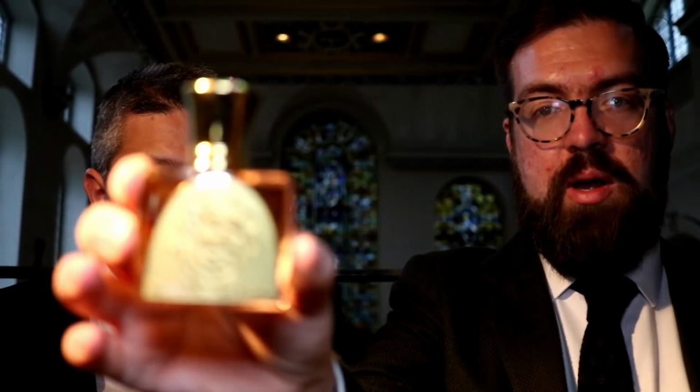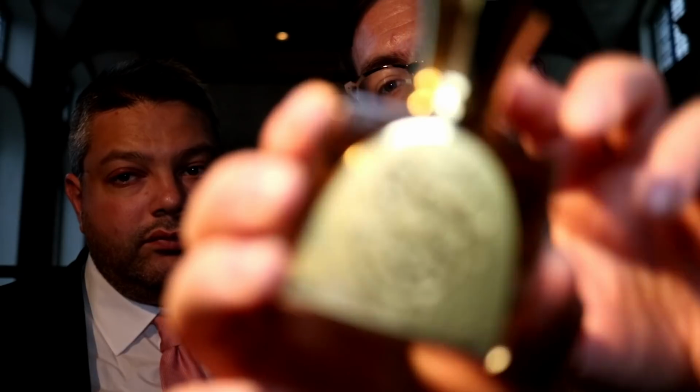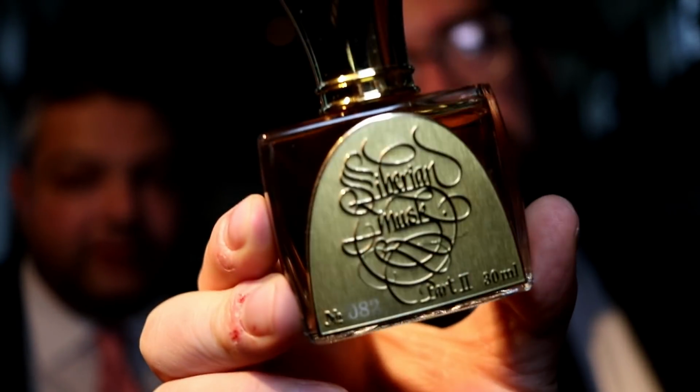I'm going to start with Siberian Musk. If you've seen our videos, you know we're a big fan of Areej le Dore, but this was one I missed out on the first time, so I haven't smelt the original Siberian Musk. It's such a complicated sort of calligraphy design, isn't it? It's hard to get the focus. I'm not going to try and draw any comparisons with the original. I'm just going to talk about this fragrance. Beautiful bottle right off the start.